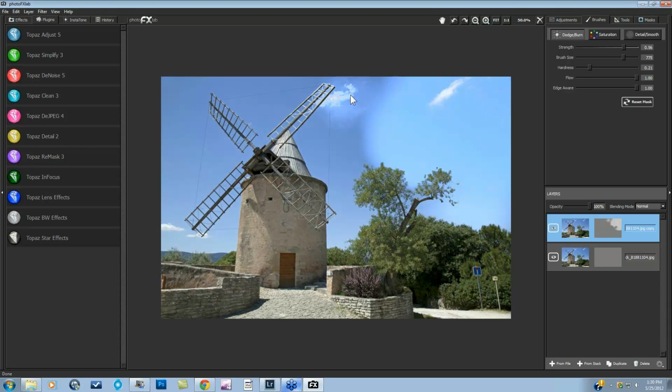So all you have to do is take the crosshairs of your brush. Whatever color that's on is the color that's going to be affected. So as you can see, my brush is huge right now, and it's definitely going over this windmill. However, because the crosshairs of my brush are only on this blue, it's only affecting the blue color. So this tree, easily unaffected.